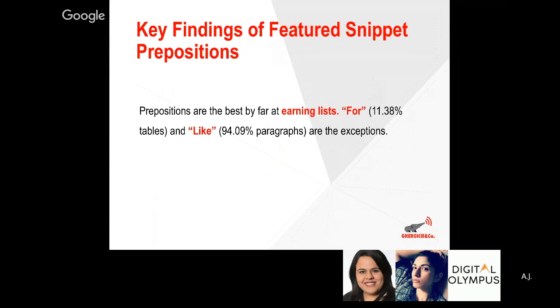So the key finding here is that, interestingly, the prepositions were really good at earning lists. Questions were really great at earning paragraphs. Prepositions are really great at earning lists. There are a few rule breakers, like "for" was really good at earning tables, and "like" was horrendous at earning lists. It was really good at earning paragraphs. So you can't just go in blindly and say it's only going to earn lists.